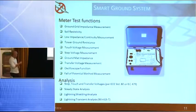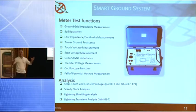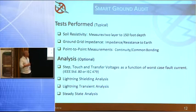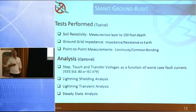The transient analysis, this one allows us to determine between certain areas how high of a voltage can be made from a lightning strike. All right, and we'll go into some of these a little bit further. So we call it a smart ground audit, smart ground test. There are 3 typical tests that we do, and 1 or more of the analysis can be added. But typically we'll have a soil resistivity test, a ground impedance test, and a point-to-point measurement. And then the step, touch, and transfer voltage to worst case fault. However, we can develop this to whatever you would like.